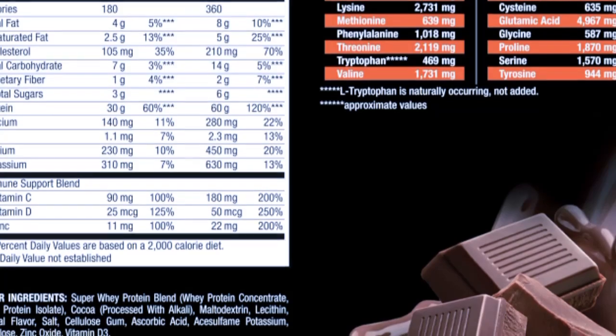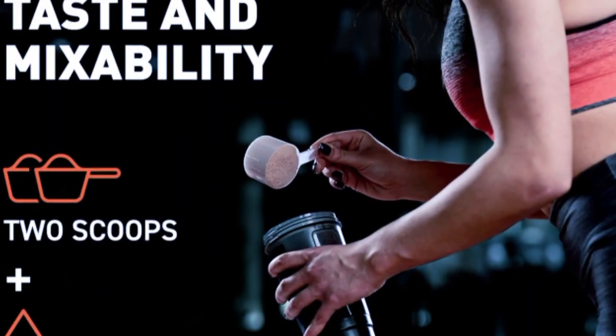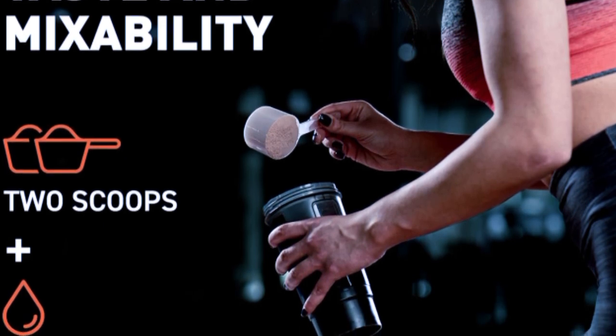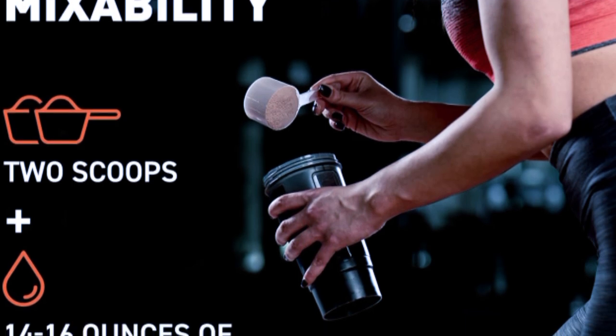Now, let's talk about the taste. If you're a chocolate lover, you're in for a treat. This powder mixes easily and delivers a rich, chocolatey flavor that's perfect whether you're making a post-workout shake or adding it to your morning smoothie. Versatility is key, and Body Fortress has nailed it.